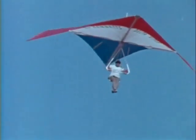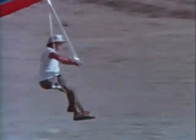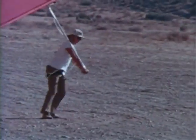After numerous running starts and good landings, the novice begins to get the feel of the kite and starts to soar and glide with more confidence. It is then that he starts to look around for higher hills for a longer ride. Safety precautions such as crash helmets are recommended for the novice.